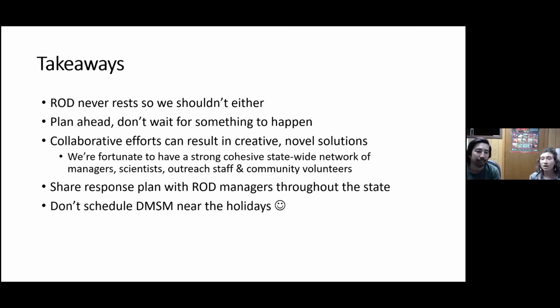And this one's kind of minor, but it is changing the way we're doing our digital mobile sketch mapping. We don't want to schedule it near the holidays again, which also coincides with the wettest part of the year, because it does direct our on-the-ground management. We are changing the time of year that we schedule the aerial surveys.